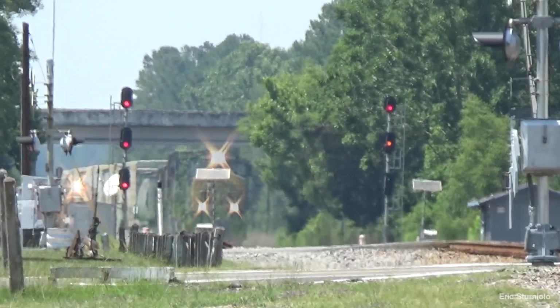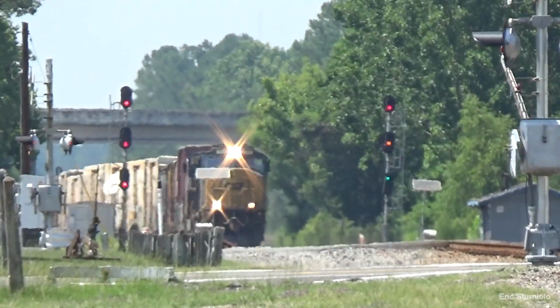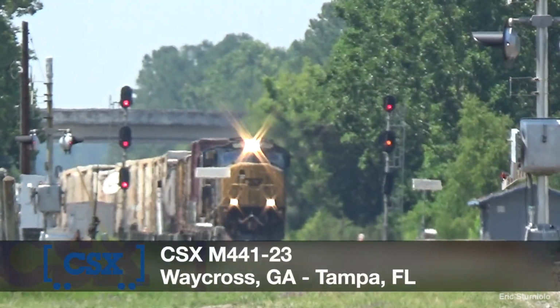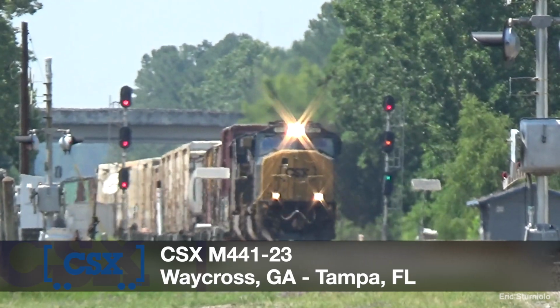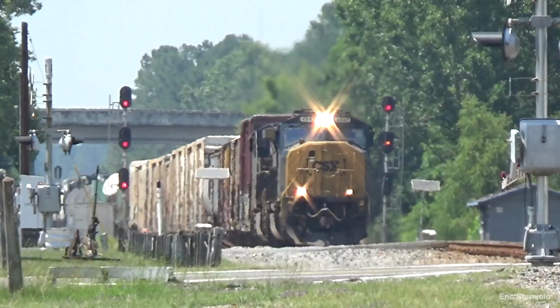Back at the tracks, Waycross to Tampa freight train M441 rounds across the turnout with CSX engine 4547 leading, a non-flared SD70 Mac EMD motor.